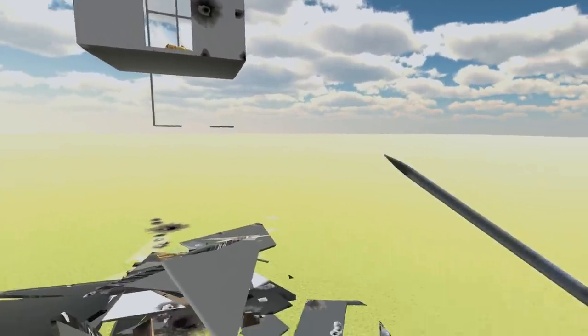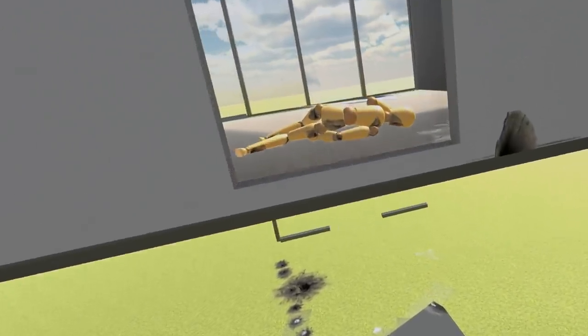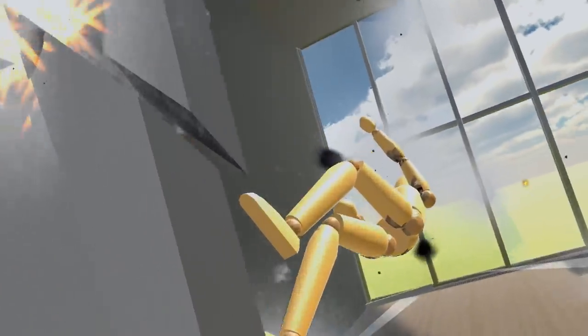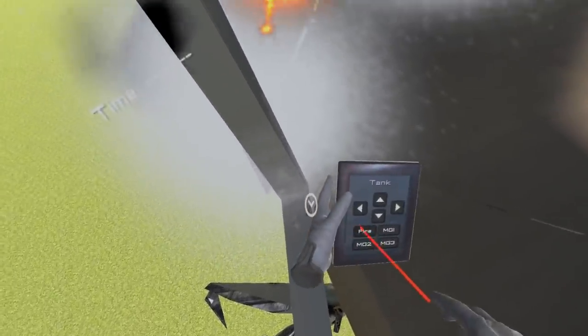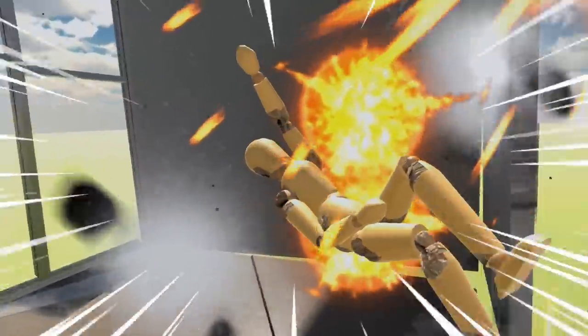Hold on, quick! I gotta beat it. Hold on. It's a freaking race. I feel like Quicksilver. Oh! There you go. Oh my God, it's so dramatic. It's amazing. Fire again. Jeez. That's so cool looking.